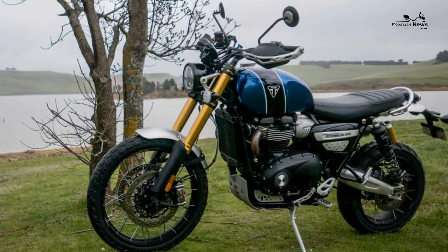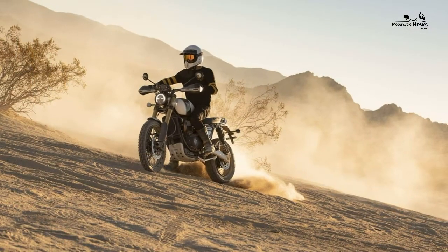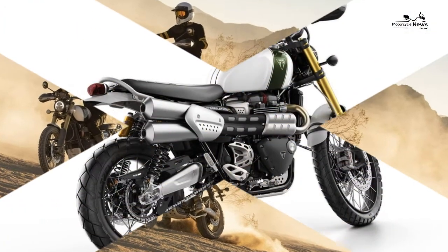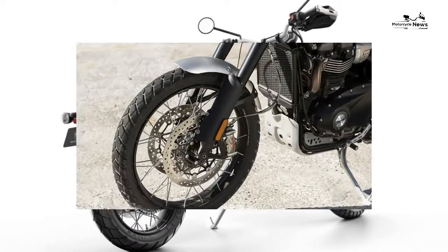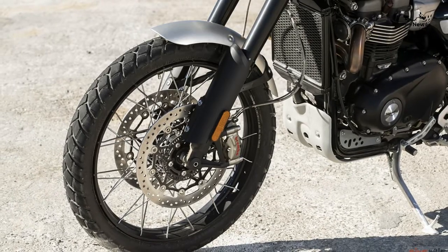Equipment. The base XC model comes with Superbike spec Brembo M50 monoblocks, fully adjustable Öhlins rear shocks and Showa forks. Spoked wheels, 21-inch front, are shod with Metzeler Tourance dual-purpose rubber, and you also get riding modes, LED lights, illuminated switchgear, keyless ignition, cruise control and a USB charger.